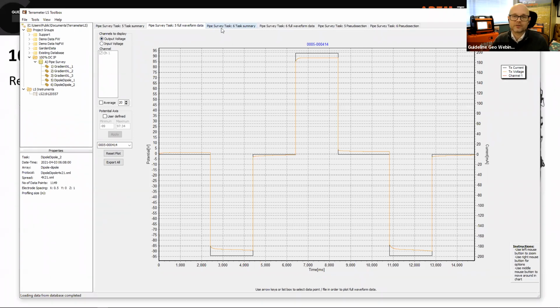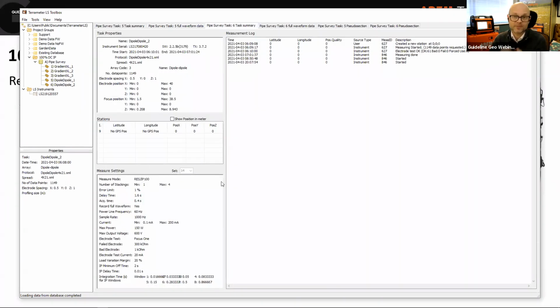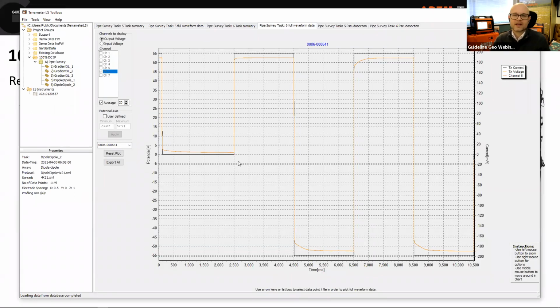Let's now jump to task 6. This is our 100% duty cycle, and look at the waveform there. This is what we expected to see. We've got our background voltage measurement, but then the current is on, then it switches polarity immediately, then the current switches back and there's no off period.